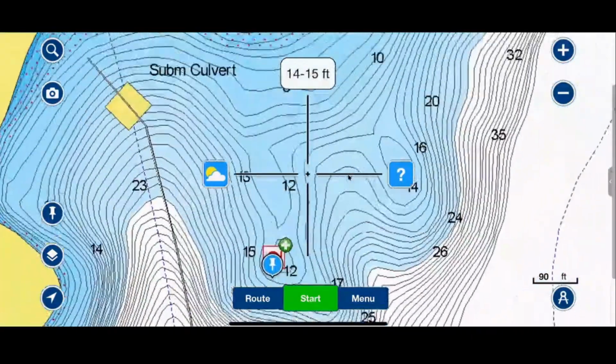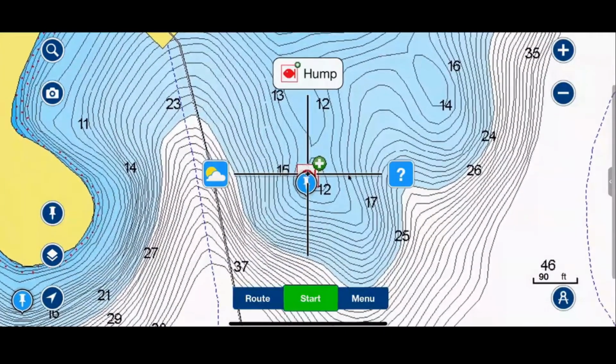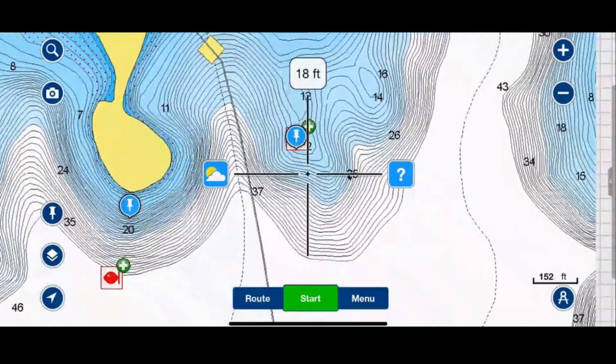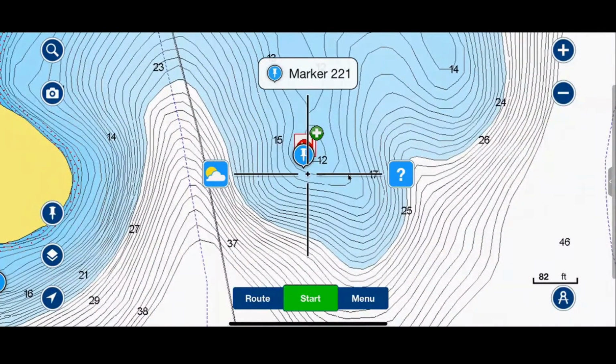Coming over here, we're just looking at these points again. We want to look at these shallow tops, look at all of them. It also says there's a hump out here. I wouldn't really call this a hump. I'd call that more of an underwater point. But you could call it a hump too, I guess. So anyways, fish there, definitely, especially if a local has marked that.